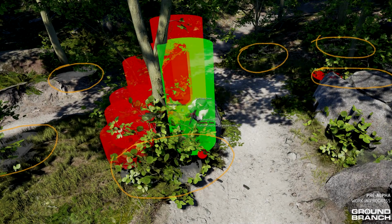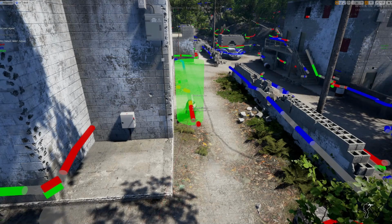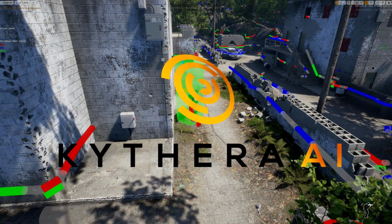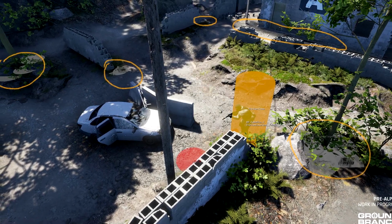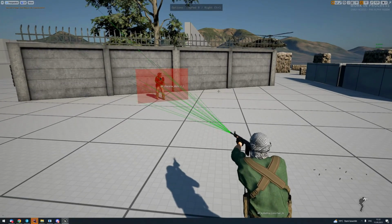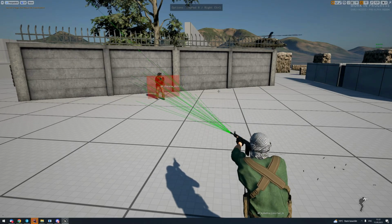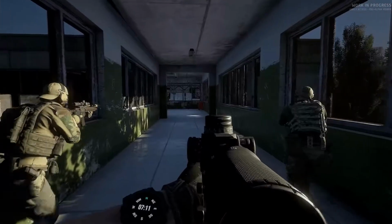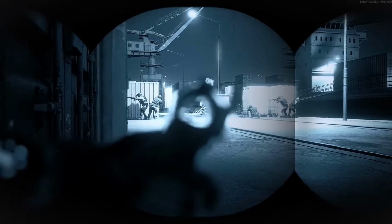Let's begin with AI improvements. Update 1044 will be the update where we finally see the implementation of Kytera AI. Kytera AI will bring updates to both AI pathfinding and AI use of cover. This is undoubtedly the most requested update in the community. Now this upgrade will quickly lead to a much better experience when fighting the AI. You can check out the developer videos to get a better understanding of how it works in practice. In short, we can expect the enemy AI to be much less clueless and improve significantly over time.